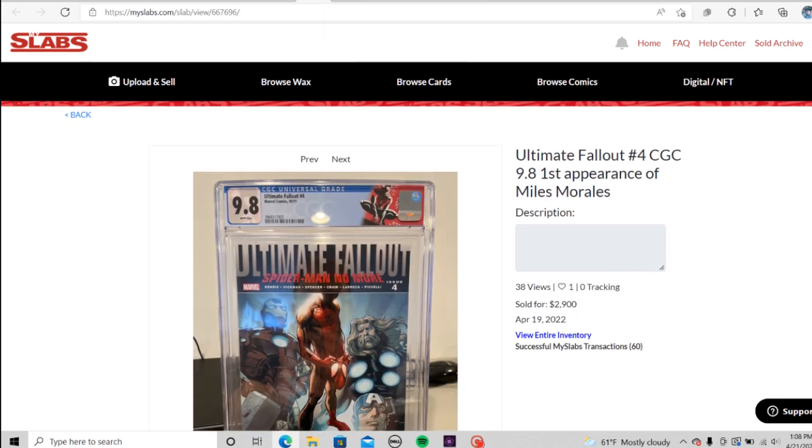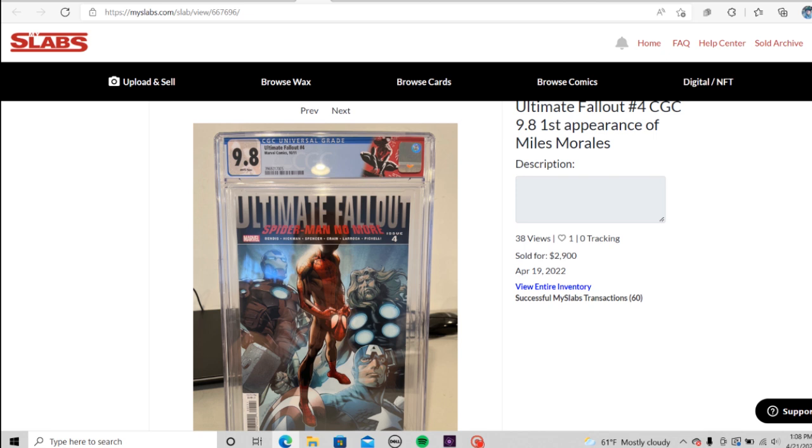So these are my words. MySlabs, figure this out. Find the seller, hold them accountable. This is fraud. And if they sold these books and they shipped them across state lines, that's wire fraud. That is wire fraud. This individual that made these sales could be facing prison time. Federal charges and prison time.